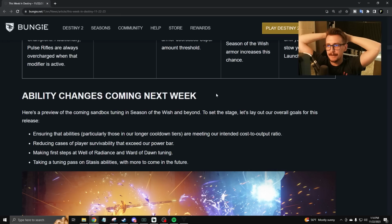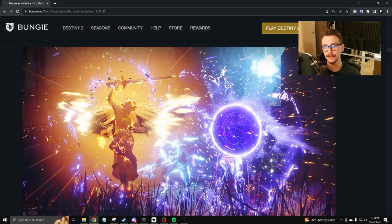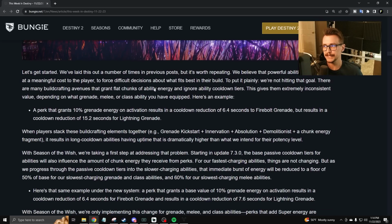Here's a preview of the coming sandbox tuning in Season of the Wish and beyond. To set the stage, let's lay out our overall goals for this release. Ensuring that abilities, particularly those in our longer cooldown tiers, are meeting our intended cost to output ratio. Cost to output, yeah, that makes sense. Reducing cases of player survivability that exceeded our power bar. Making first steps at Well of Radiance and Ward of Dawn tuning. Oh, damn. You hear that, Anno? Taking a tuning pass on stasis abilities with more to come in the future. Boy, oh boy. Let's get started.